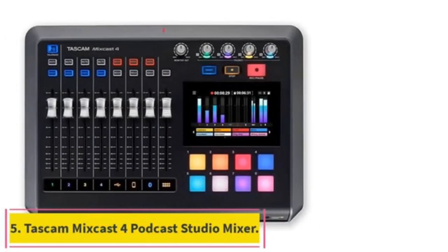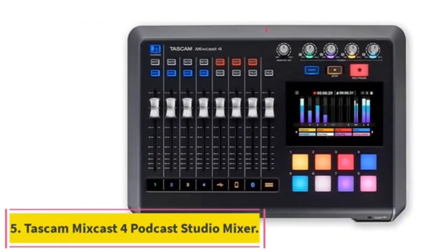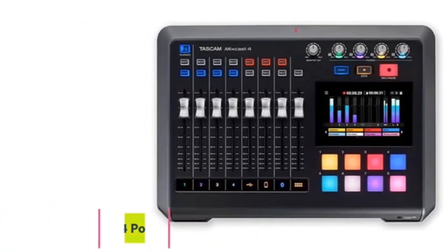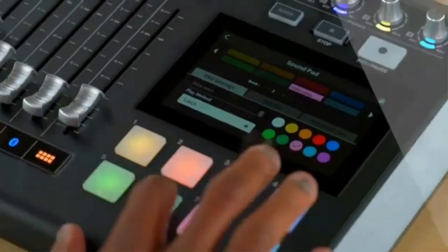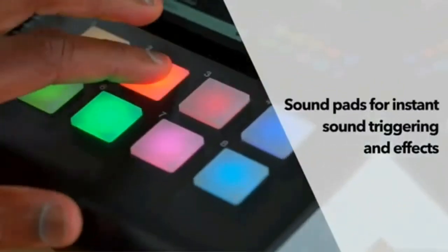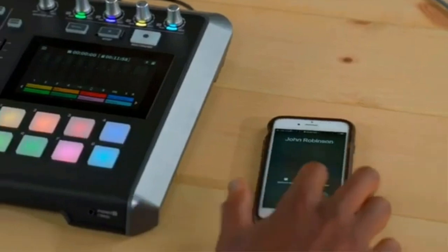Number 5. The Mixcast 4 from Tascam is a super easy to use podcast workstation that ditches all of the complicated settings. With 4 microphone inputs, TRS, XLR combo jacks, and 4 headphone outputs with independent volume controls, this stress-free station is the perfect fit for producing small group podcasts.